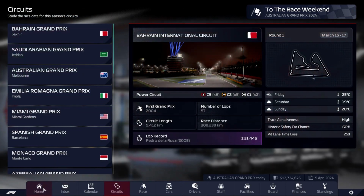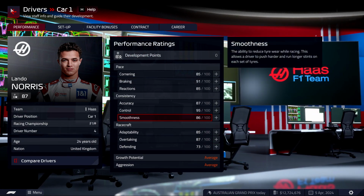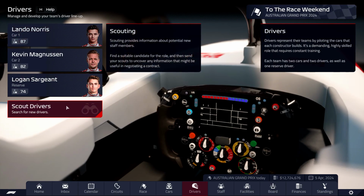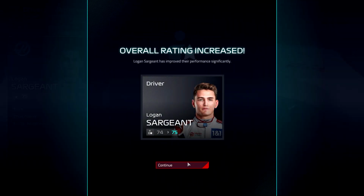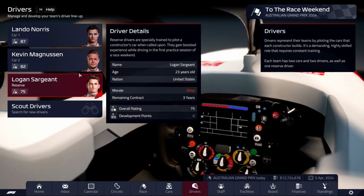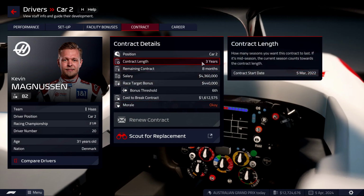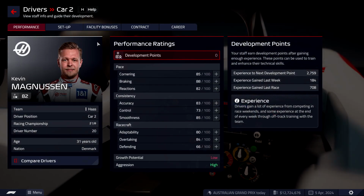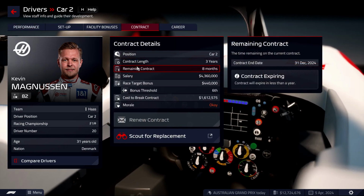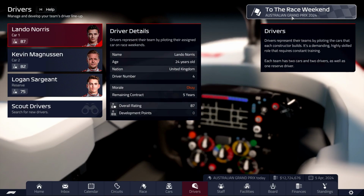And yep, now we are going to be heading into, actually before we do that, into the Bahrain Grand Prix. We're on the pace as such, 1875 now. Nice. Once again, K-Mag contract expiring. Like, you never know. Must mean contract expiring. Contract will expire in less than a year? Will it? Oh. Yes, it will. 31st of December. We'll see. Anyways, heading into the Australian Grand Prix race weekend. See you in quali.